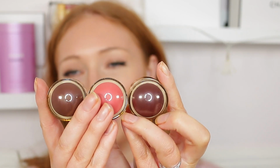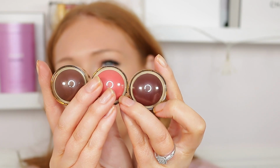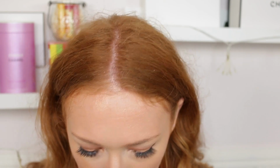So Bespoke and Mood actually look very similar to each other. I thought they'd look really different, but they're actually really similar. And then you can see Stockholm in the middle. There is a pop of pink. I'm going to do some swatches so we can see what each of the shades look like. Now I feel like the deeper shades are good for autumn and winter.